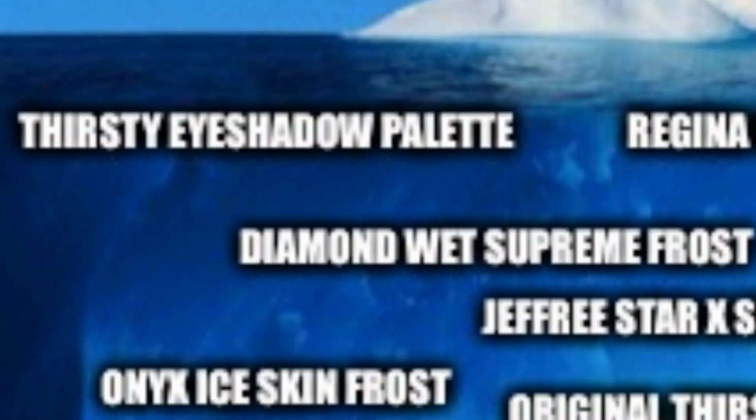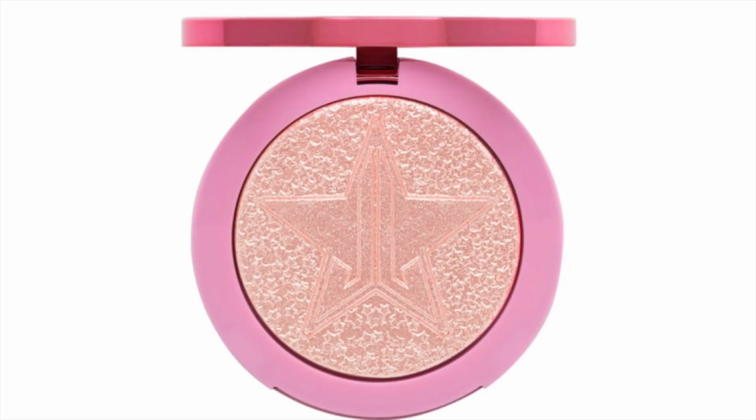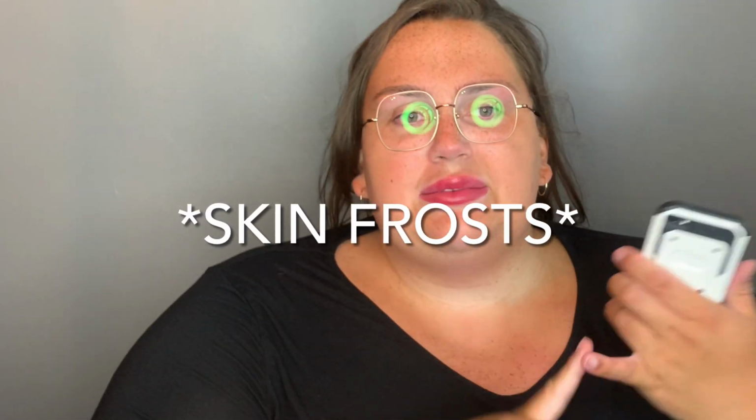Then we have the Diamond Wet Supreme Frost, which is very sought after from the line of Supreme Frosts. I could see the Supreme Frost line being discontinued due to the fact that the Supreme Frosts is a mainstay, and then the Extreme Frosts are very popular, I think. So I could see the line being discontinued. However, it's still there. It's just that the Diamond Wet is sold out at the time, but you can still get it on other distributors.